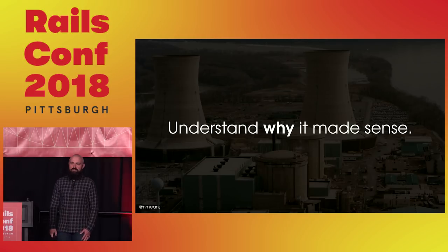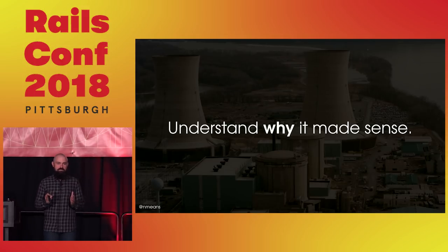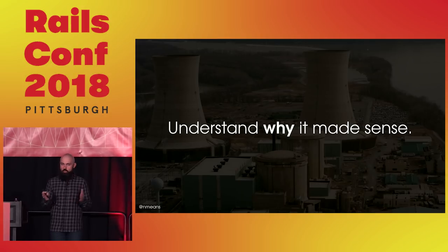Second, understand why it made sense. The people that you work with don't come to work intending to do a bad job. Chances are when they make a decision that you don't understand or agree with, or they miss something obvious, there's a good reason they did what they did. Take the time to understand why it made sense to them, because if it made sense to them, it'll make sense to somebody else later too. So the only way to prevent it from happening again is to understand why it happened in the first place, why they made that decision.